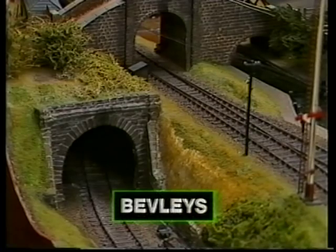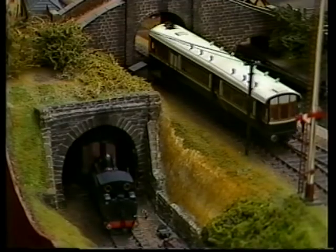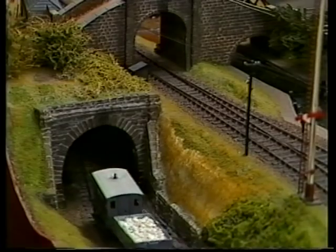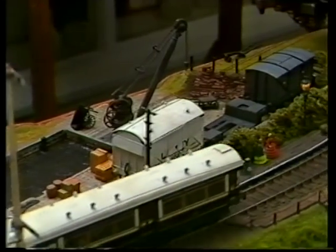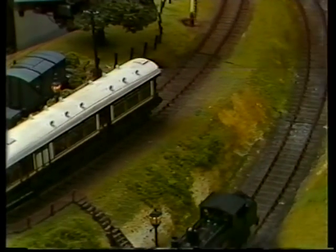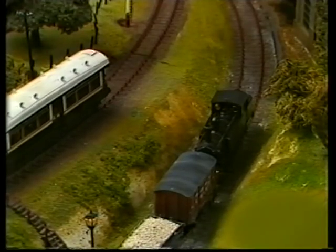So far, we've seen 4mm scale layouts running on track gauges of 16.5 and 18.2 millimeters. But now, let's have a look at Dave Lowry's layout. That runs on a prototypical scale track of 18.83 millimeters. My layout is called Beverley's. It is a small branch line, and it is my interpretation of 18.83 modelling. It's my first real attempt at 18.83 modelling, and I suppose it's been the result of some 5 years' work. The period it runs from is about 1910 to 1915.